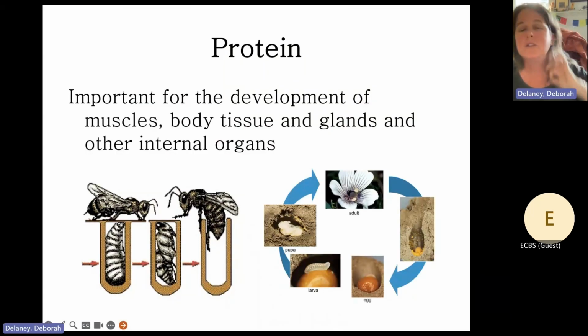In terms of pollen, protein is extremely important. Basically, an insect will not go from one instar to another or from one developmental stage to another without protein. And the protein is coming from the pollen. So pollen is absolutely essential for growth and development of insects. It's what makes more insects, especially ones that require pollen for development, like our flower visitors.